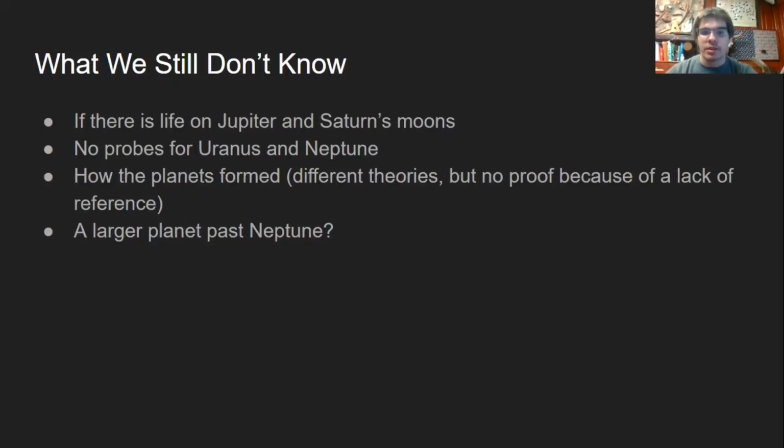So, things that we still don't know. We don't really know much about Jupiter and Saturn's moons, and a lot of them have indicators for life, but we just haven't been able to follow up on them. We know almost nothing about Uranus and Neptune, aside from what we can observe. In fact, Uranus and Neptune have both only ever had one probe, and it was Voyager. Voyager flew past them. Otherwise, we have almost nothing.